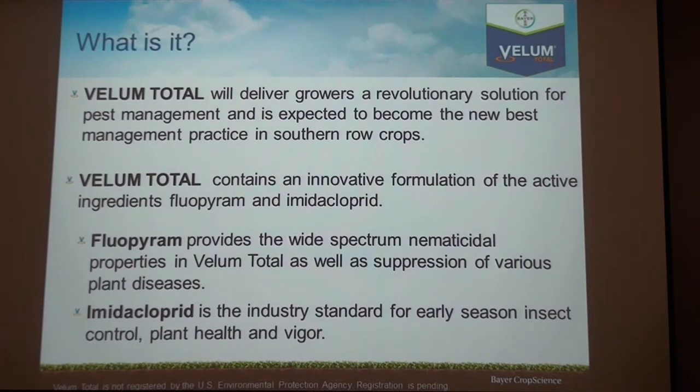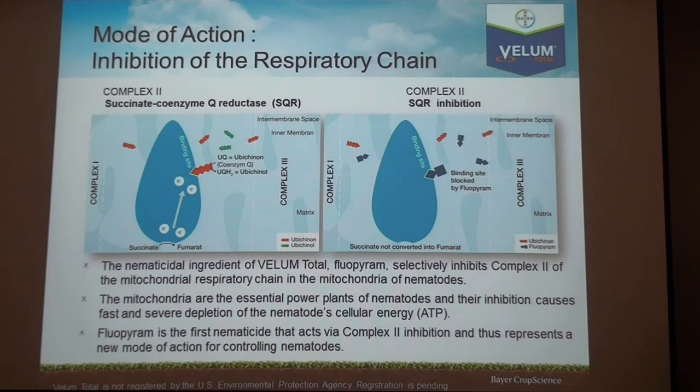Velum Total is to be used as an in-furrow nematicide. You'll have to be set up for in-furrow. It's for the management of nematodes and for the management of thrips. Fluopyram for the nematodes, imidacloprid for the thrips. Okay? How does it work? That same complex, complex 2 we talked about, works on nematodes exactly the same way that classic chemistry works on fungicides. It shuts down the electron transport in the power plant in the cell.